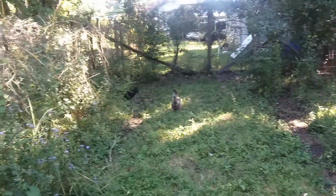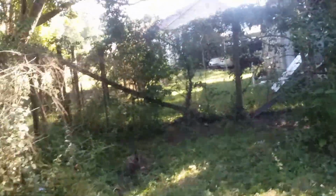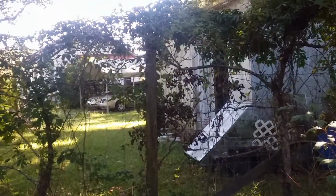Oh, there's Clemmy. Clemmy, where were you? There's Clemmy. We'll get a closer shot. You'll see about her coloring. She has black on her head, a little black on her tail. Otherwise, she's kind of a stripy gray brown. There she is. Hey, Clemmy. I should get good photographs of all these hens. Maybe I'll work on that, and I'll try to attach that to this video.